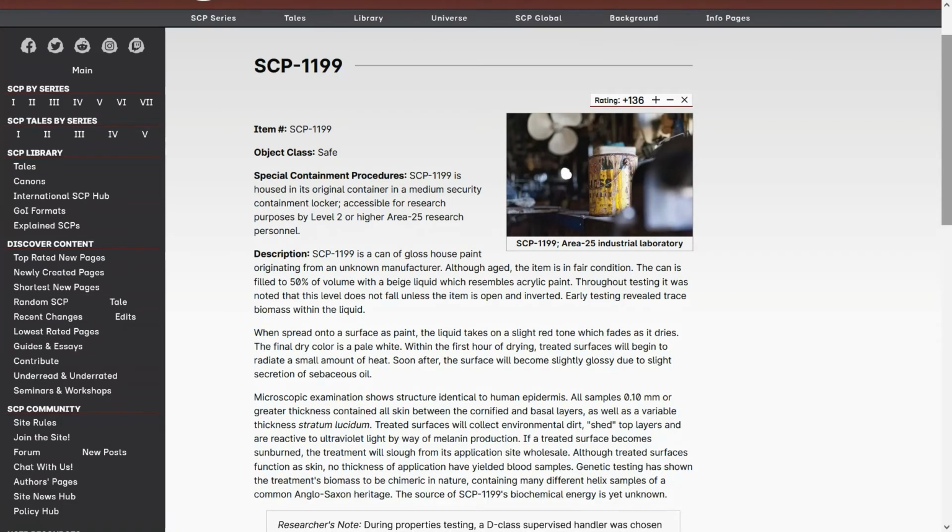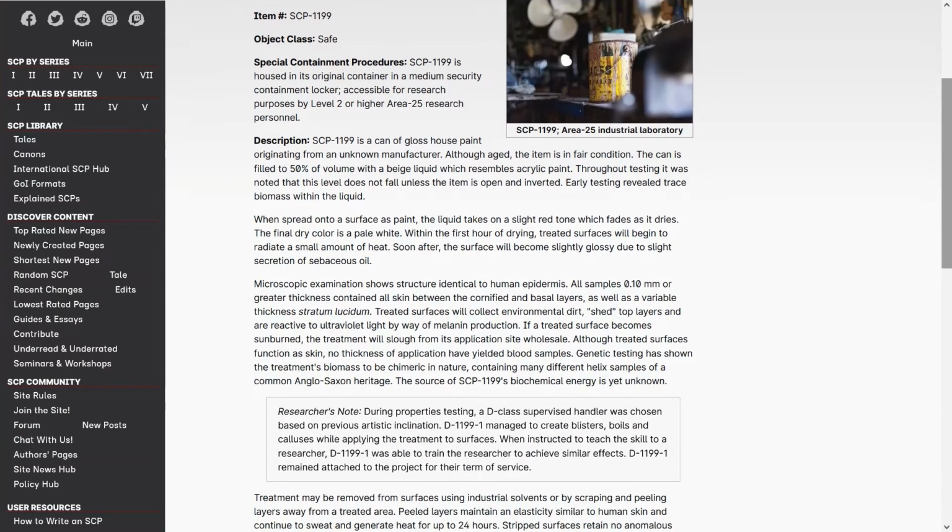SCP-1199, Safe. SCP-1199 is housed in its original container in a medium security containment locker, accessible for research purposes by level 2 or higher. Yeah, this is weird. Higher Area 25 research personnel.